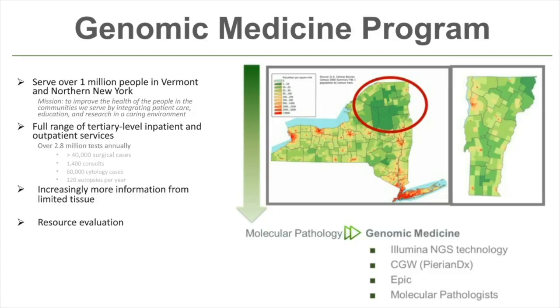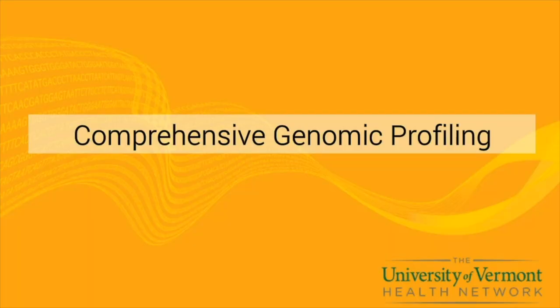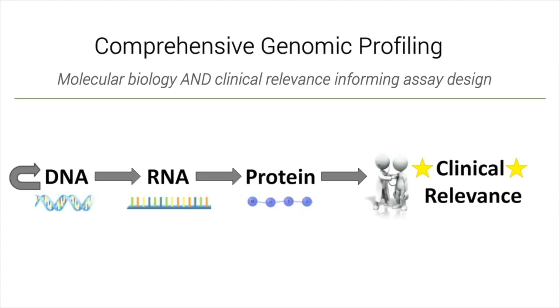So with that relatively brief introduction, we will turn our attention to locally insourcing genomic analysis and the topic of comprehensive genomic profiling, CGP for short. A solid CGP assay is, in my opinion, inclusive of both DNA and RNA analysis. There is mounting data that clinically relevant variants can be missed by DNA analysis alone. So I think CGP solutions, when touting quote-unquote comprehensiveness, should take this aspect of molecular biology into account.